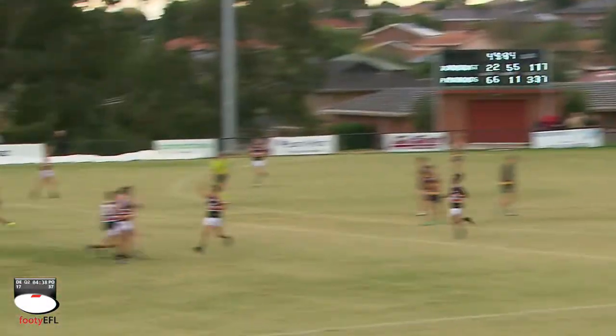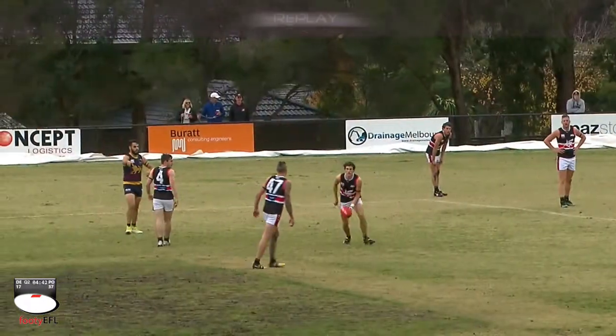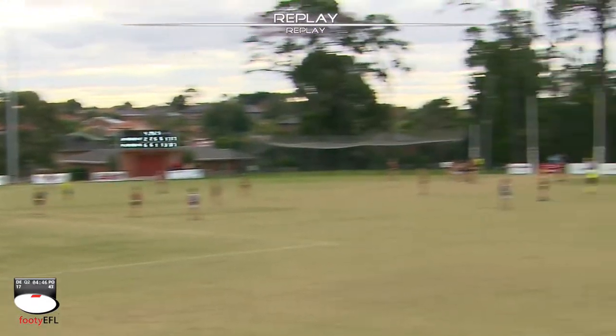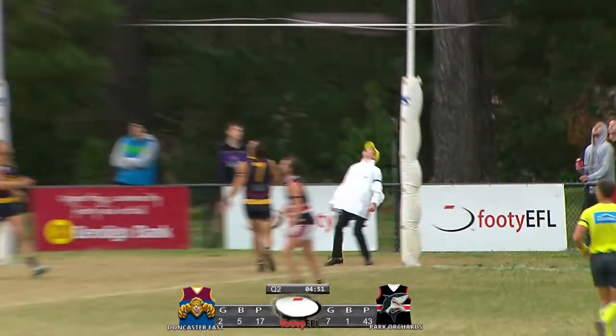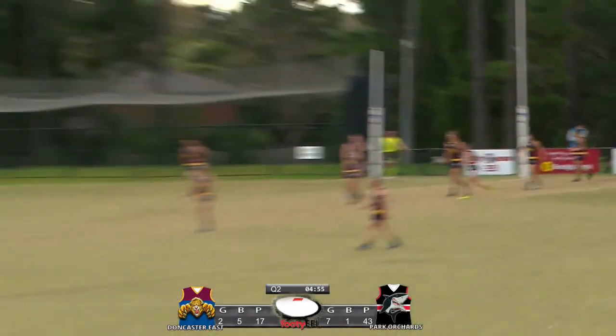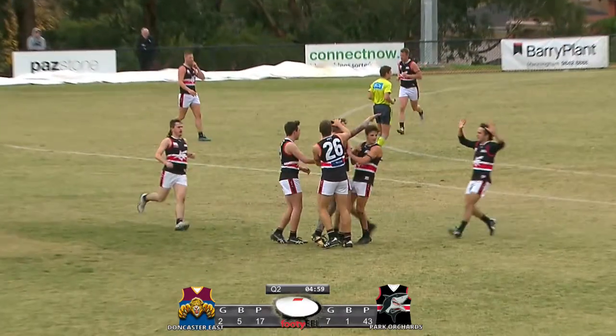And that was a great set play from the Sharks. Matty Nicholson thought, I've no chance of making the distance here, but my coach Jared Bayliss is calling for it. He can kick the distance, and he gave the little handball off, and Jared Bayliss launched it from a long way out and made no mistake. So Park Orchards 7-1-43, Doncaster East 2-5-17 on the Bendigo Bank scoreboard.